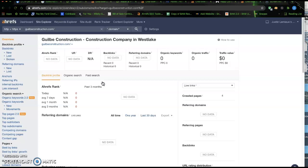That's the goal. If you're ranked on the first page, you're going to be guaranteed more business. You're going to multiply your money. That's the idea of this.